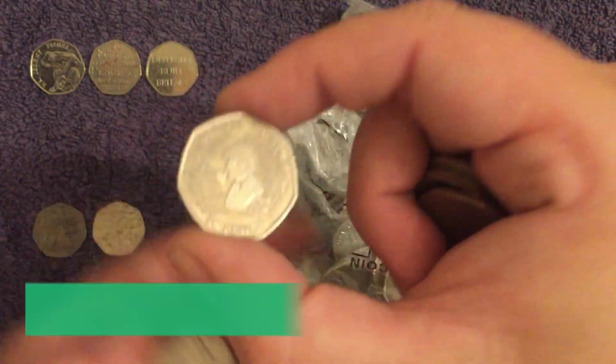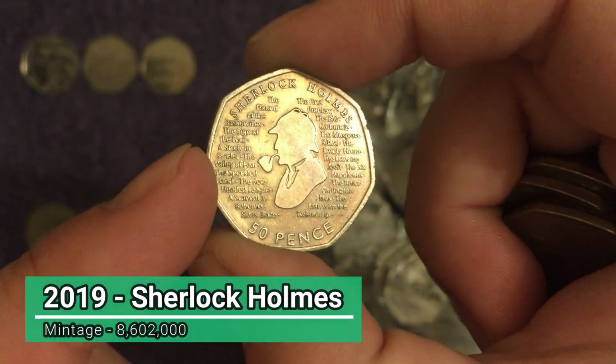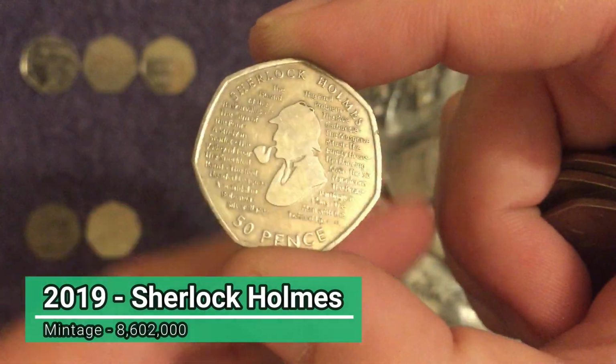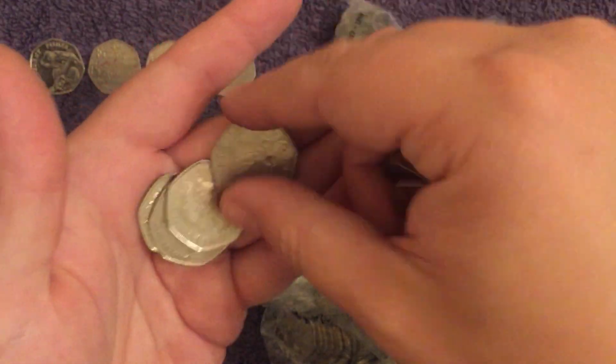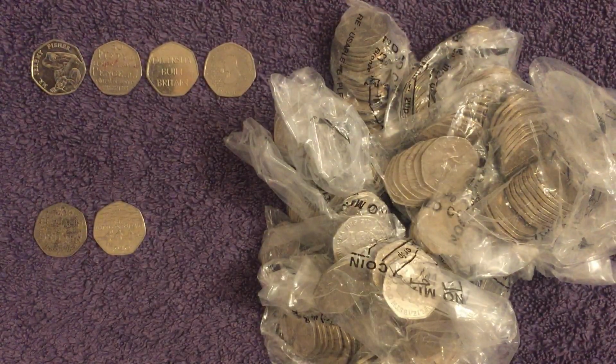There we go, there's a Sherlock from 2019, 8.6 million minted of these, but we don't see them that often. It's a great design, I think. Interesting colouring on that one, a bit dirty, which makes it have that cool effect. Anything else in this bag? No.